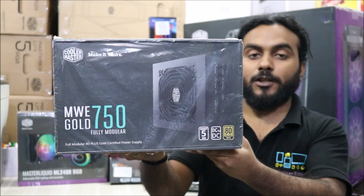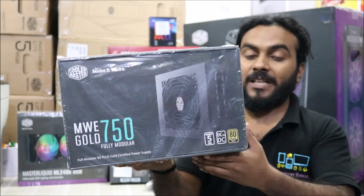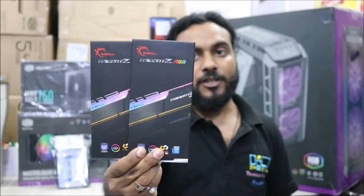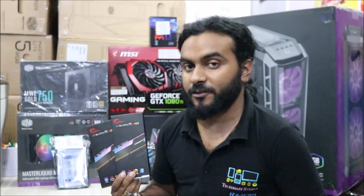For the power supply we have got Cooler Master MWE750. This is gold and fully modular, available for 7,950 rupees. So this is the power supply and will be enough for this build. And for the RAM we have got G-Skill Trident G RGB. This is 3000 MHz and this is 8x2, so 16 gigs of memory for this build.